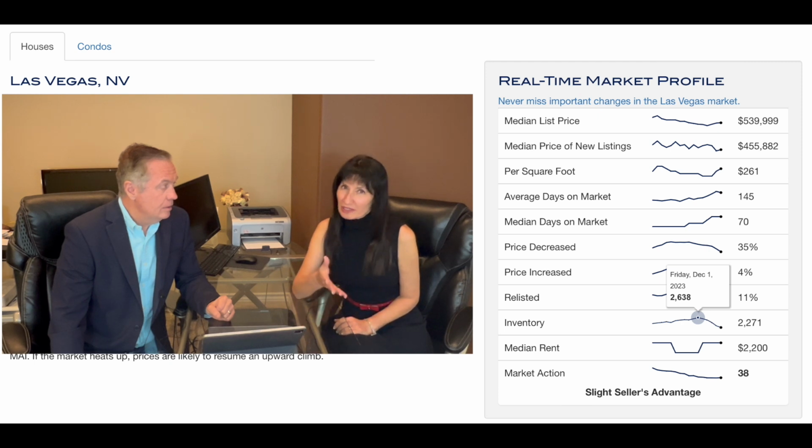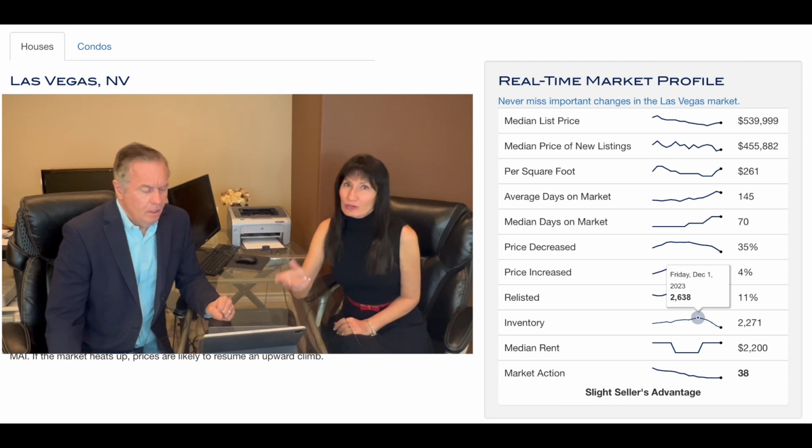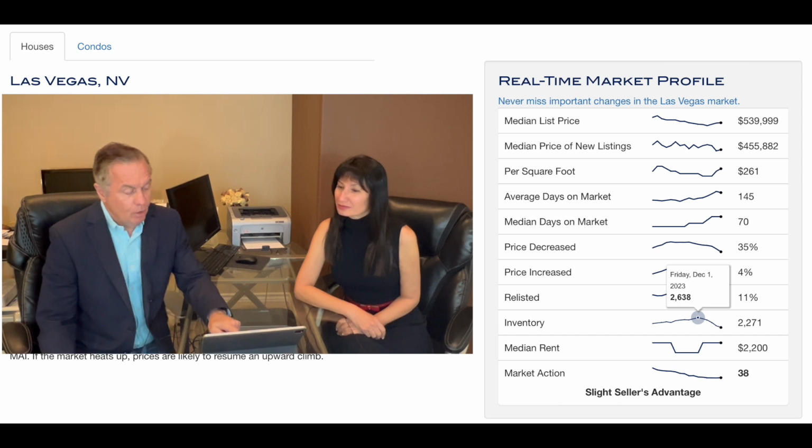Because we still had homes that came on the market and homes that sold. But the net effect is 400 homes less than a month ago. Yeah, that's pretty substantial.